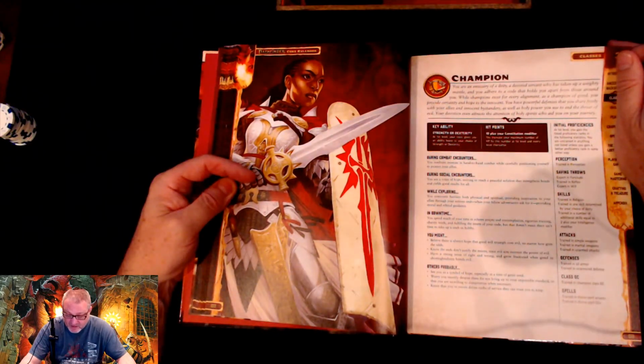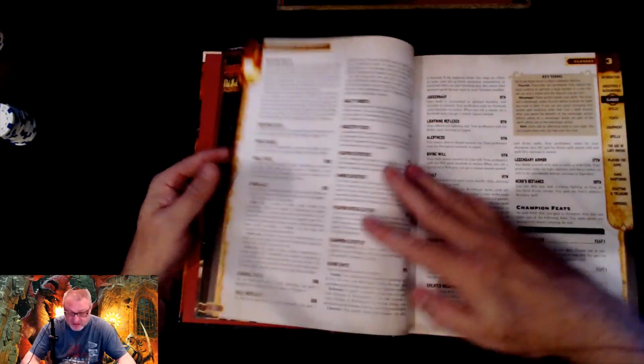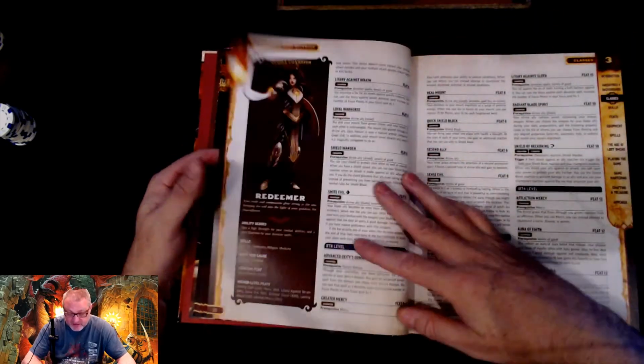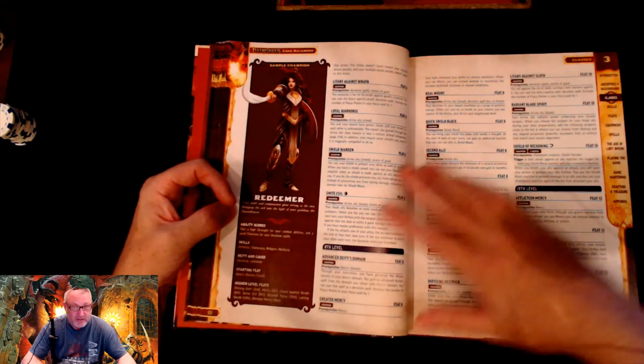Champions. You are the emissary of a deity, a devout servant who has taken up a weighty mantle, and you adhere to the code that holds you apart from all those around you. All the different feats, abilities. We have the Redeemer. Your truth and compassion glow strong as the sun, bringing the evil into the light of your goodness, the dawn flower.